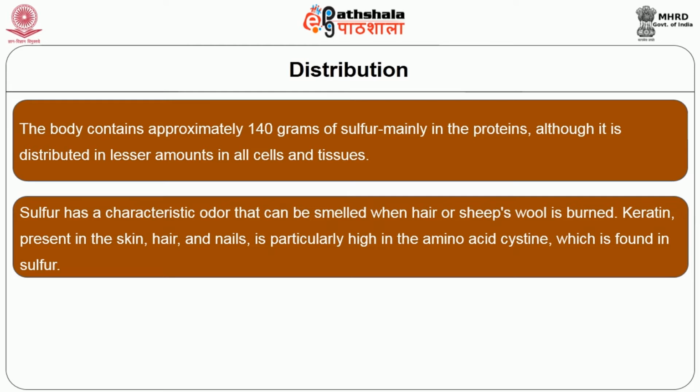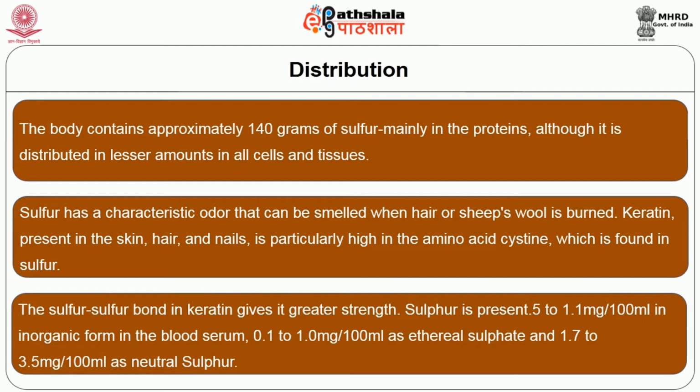Keratin present in the skin, hair and nails is particularly high in the amino acid cysteine, which contains sulphur. The sulfur-sulfur bond in keratin gives it greater strength. Sulphur is present at 0.5 to 1.1 milligram per 100 ml in inorganic form in the blood serum, 0.1 to 1 milligram per 100 ml as ethereal sulfate, and 1.7 to 3.5 milligram per 100 ml as neutral sulfur.